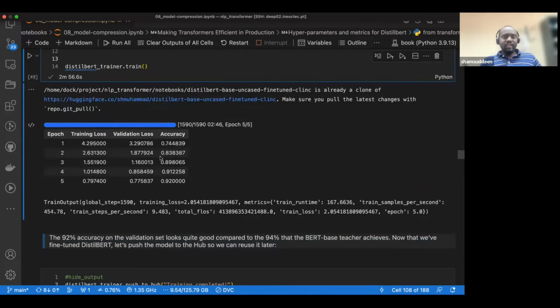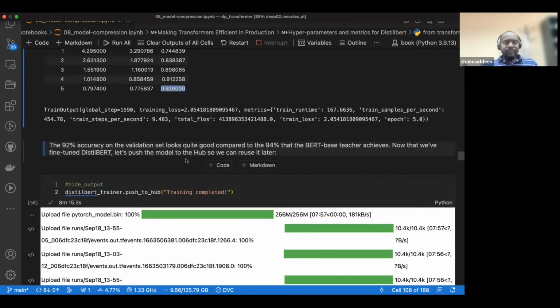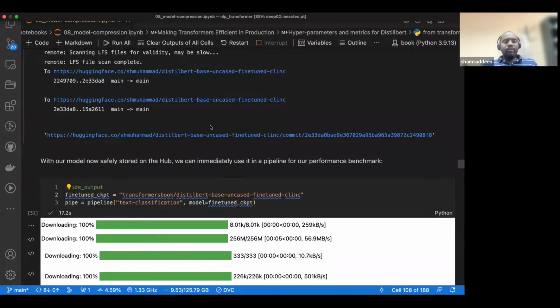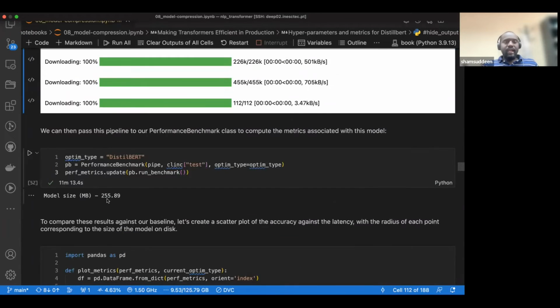Okay, so here we train the student, and we can see that we have good performance, 92% accuracy for the student. But what was the accuracy for our teacher? We know from the beginning of the book that the fine-tuned teacher's accuracy was 94%, so having 92% for the student is not bad. Here we push it to GitHub, and now we want to see the performance. We just download it and fine-tune it. Here we find the performance metrics. Remember, we defined this at the beginning of the book. Now we run this.